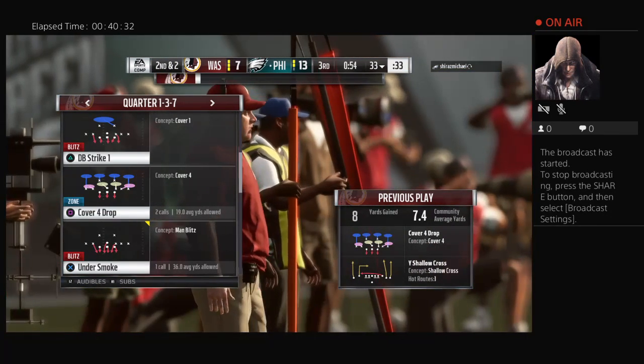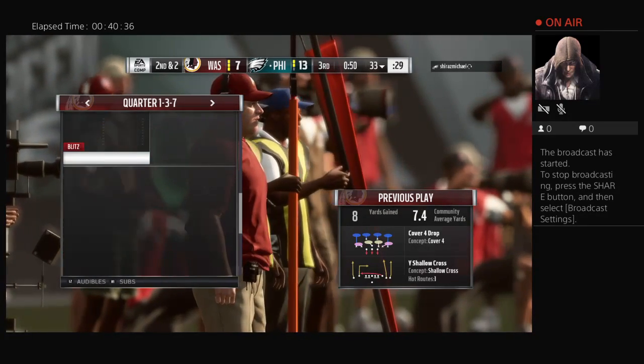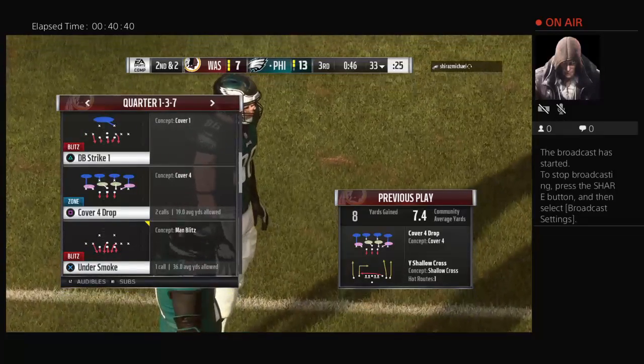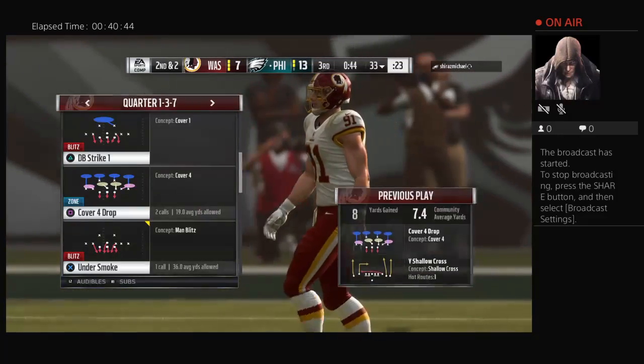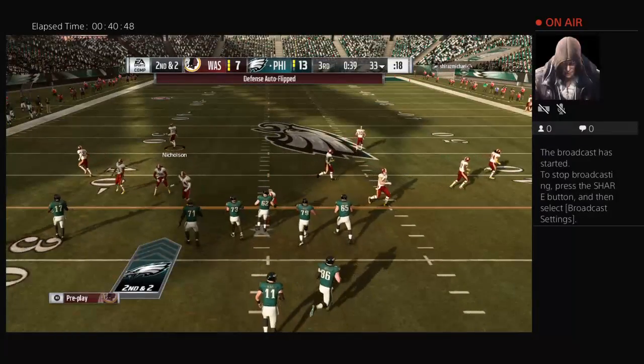One thing you're hoping for when you run drag routes is that you're able to hit a receiver in stride, and he can pick up a lot of yardage after the catch. But in this situation, the defense was effective, able to stop him before he could get a good head of steam going. Here's a 2nd and 2 now from the 33.